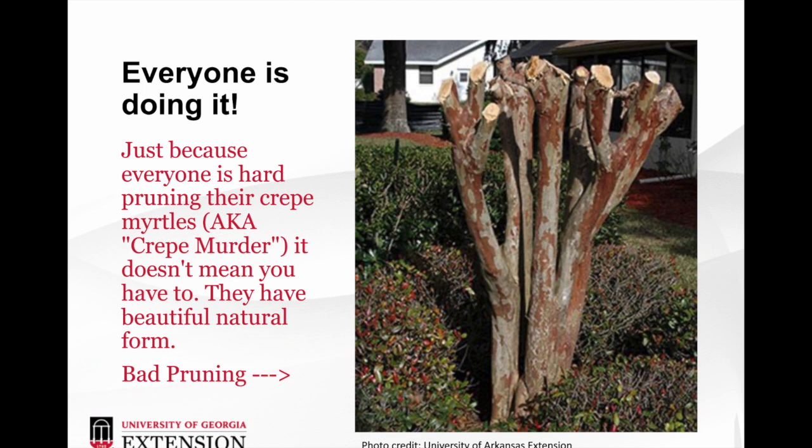You can properly prune a crepe myrtle, but it's pruning back anything that's smaller than about the size of your pinky finger. These are clearly larger than pinky finger. This has topped the tree. It now has a root system that is way too big for what's left of the canopy, which is nothing. And they're not very pretty this time of year.